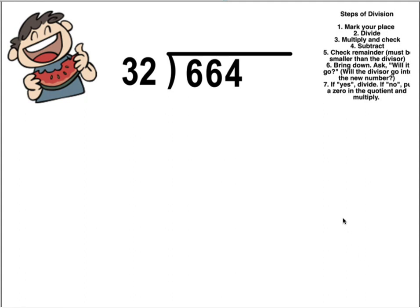So let's apply that to dividing by two-digit divisors. So here we have 32 goes into 664. So the first thing that we can do is we can just ignore the 2 for a second and ask ourselves, how many times does 3 fit into 6? And that answer, in my mind, is 2. So 3 fits into 6 twice, but 32 doesn't fit into 6. So I'm going to put a 0. I think 32 fits into 66 twice because 3 fits into 6 twice.